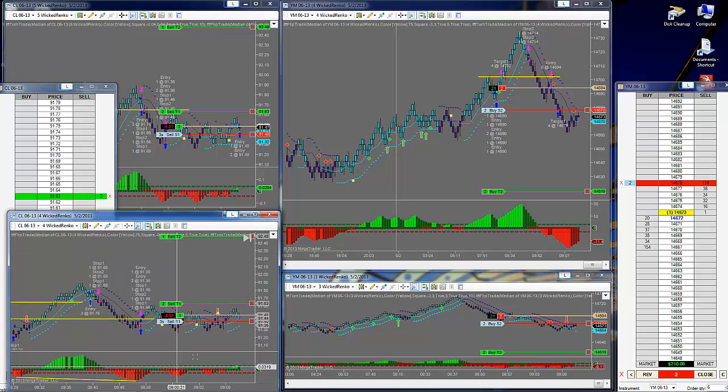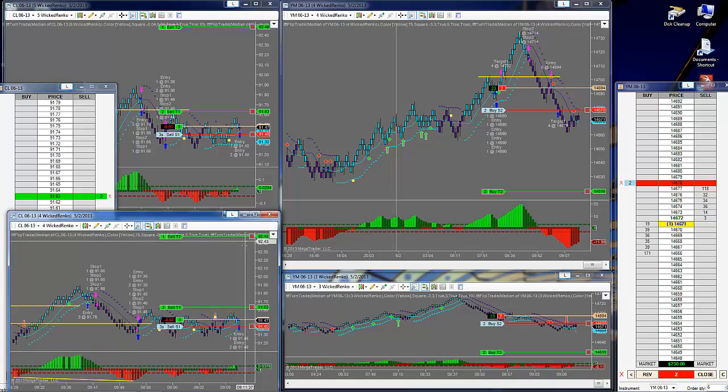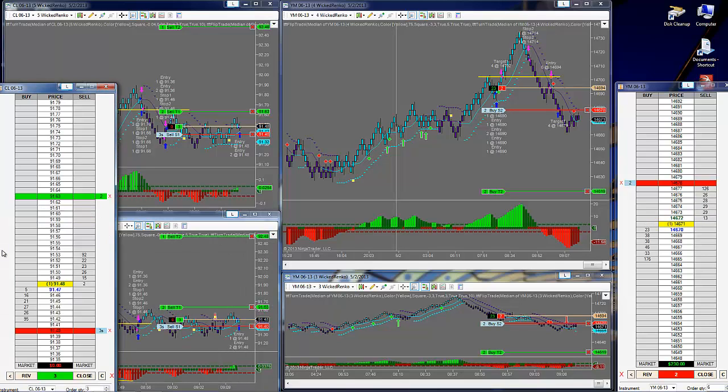Just want to make sure I didn't trade into reverse divergence. We look good there. So we get oil back to the upside. Trading the faster time frame. Don't like this type of price action, but it would be nice if this goes up, stops us out of here, takes us to profitability here.